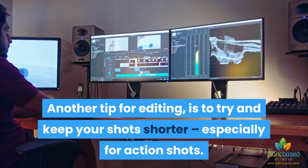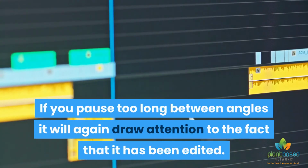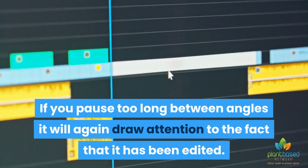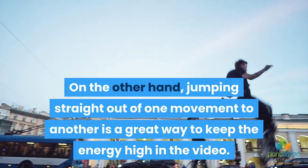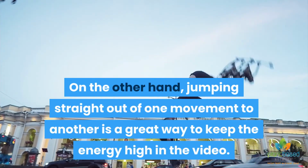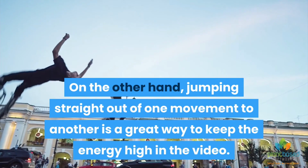Another tip for editing is try to keep your shots shorter, especially for action shots. If you pause too long between angles, it will again draw attention to the fact that it has been edited. On the other hand, jumping straight out of one movement to another is a great way to keep the energy high in the video.